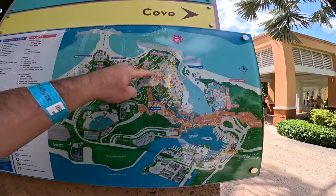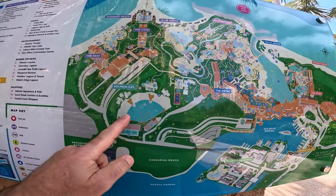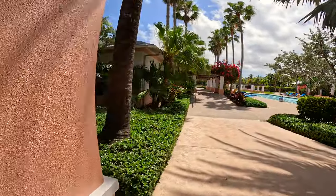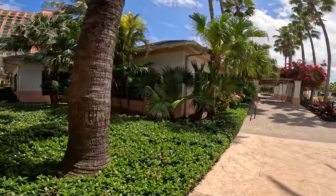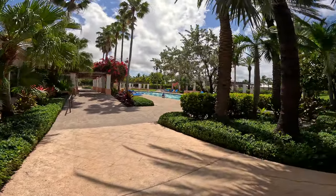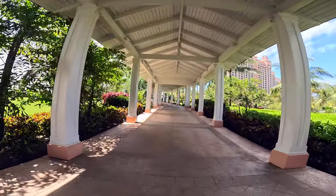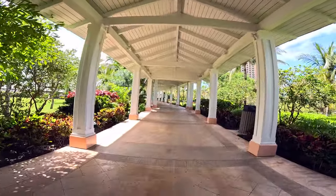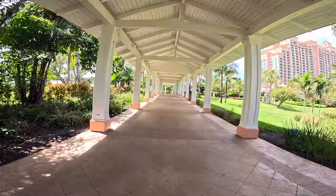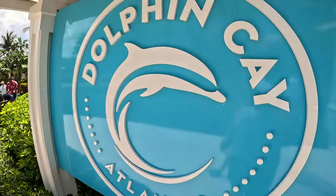Now I wanted to check out the dolphin area because I'm exploring every single area in the property to help you decide if you want to come here. And it is amazing. On the way there, I found a fitness center that was amazing. Weights and then a pool just for the fitness center, if that's something you're interested in. But here I am continuing on to the dolphin area. And it's just so beautiful. The property, everywhere you look, is stunning architecture and just so beautiful.